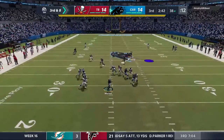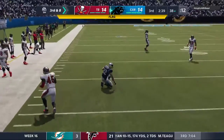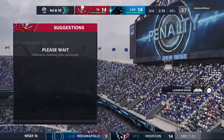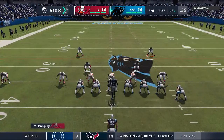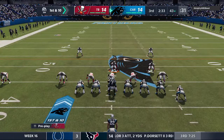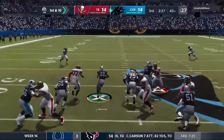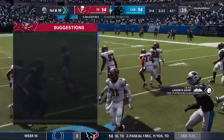From the shotgun, it's Mayfield. He'll get this to McCaffrey out of the backfield. Well, this is going to depend on the spot, but it's not a very generous one. He looks to be about a yard or so short. McCaffrey following the penalty. And this is going to be a Panthers first down as he's got this up to the 45-yard line.